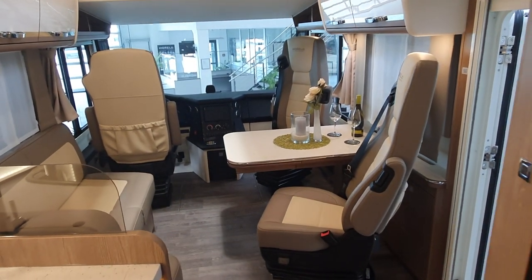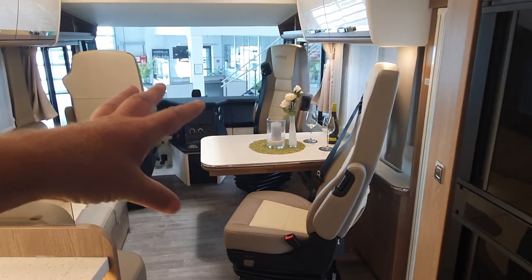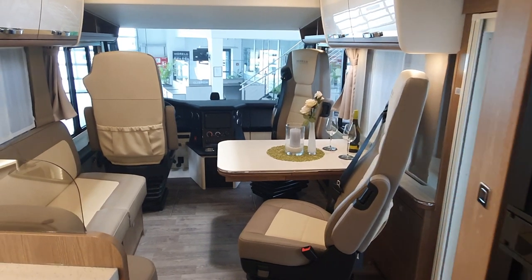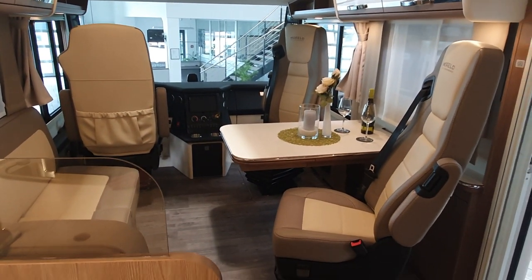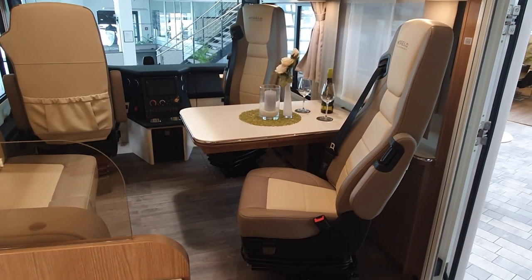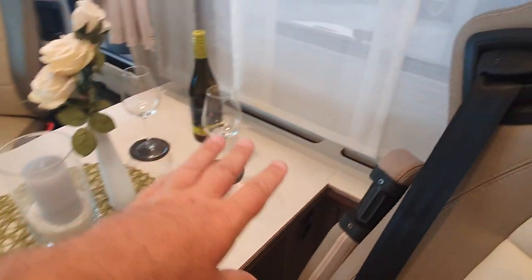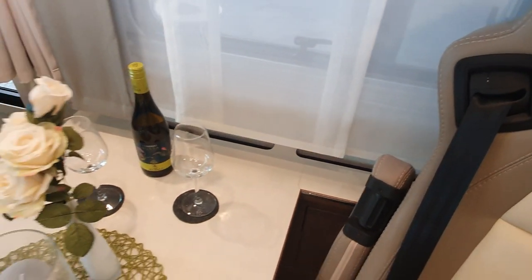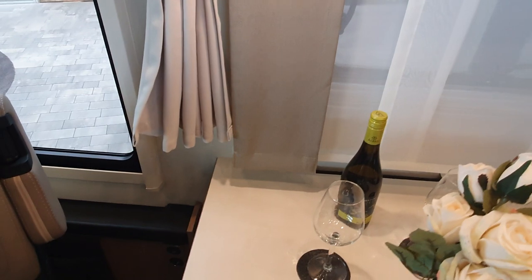Now, what I find particularly interesting about this is this would be great for me, for example, for working. Anybody who has to work from a vehicle, this bar layout, I think, is particularly useful. And it can be equipped with electric points here. You could even arrange for them to be supplied from your inverter.